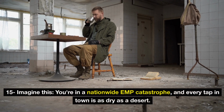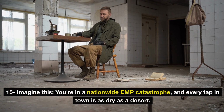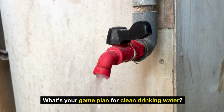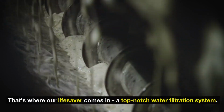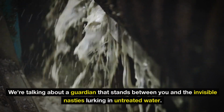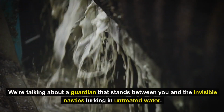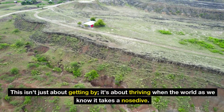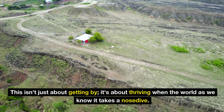15. Imagine this. You're in a nationwide EMP catastrophe and every tap in town is as dry as a desert. What's your game plan for clean drinking water? That's where our Lifesaver comes in, a top-notch water filtration system. We're talking about a guardian that stands between you and the invisible nasties lurking in untreated water. This isn't just about getting by, it's about thriving when the world as we know it takes a nosedive.